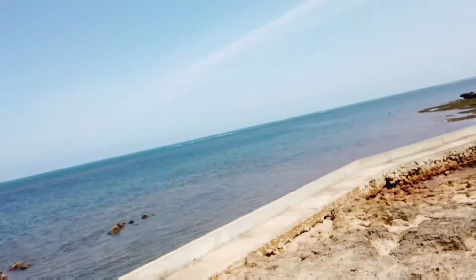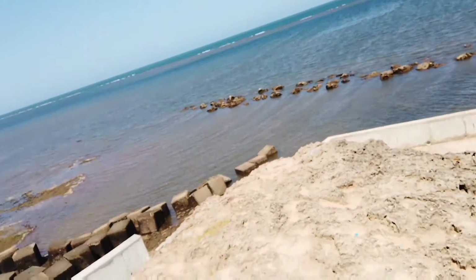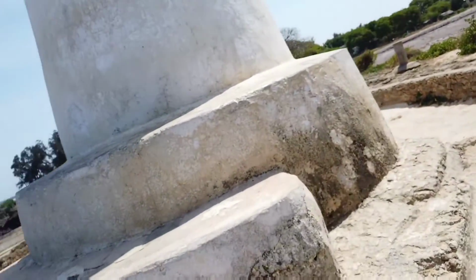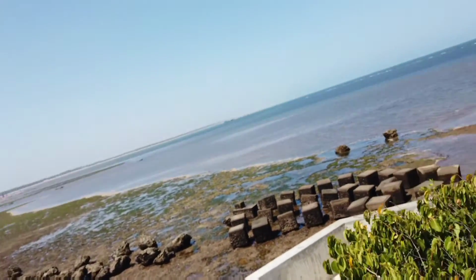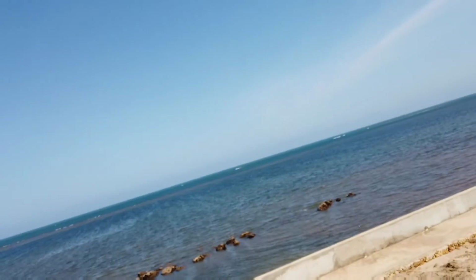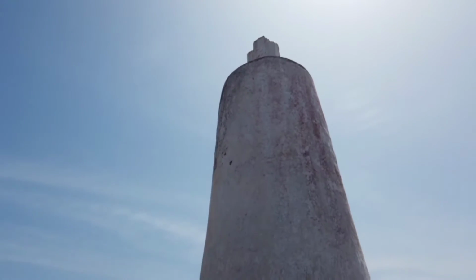The main intention of building this structure, this guy was very clever. The main intention of building this pillar was that he was a sailor, the main sailor. He built this site to be a prominent thing that can be visible to the sailors. So for those Portuguese sailing from India, they could see this from afar so that they would not be lost. It acted as a bearing.